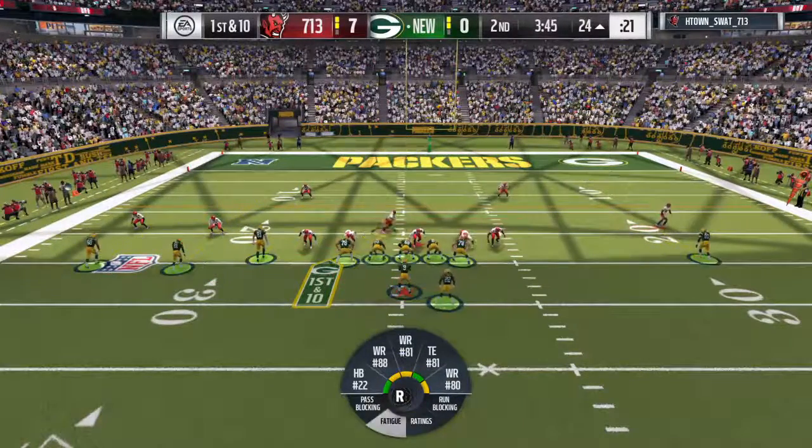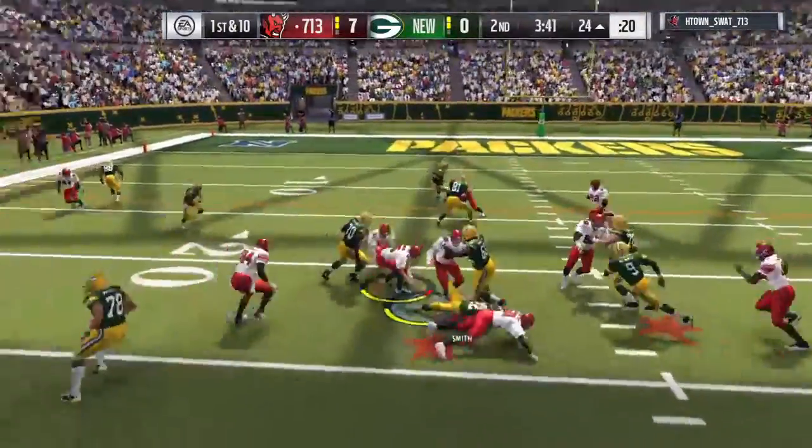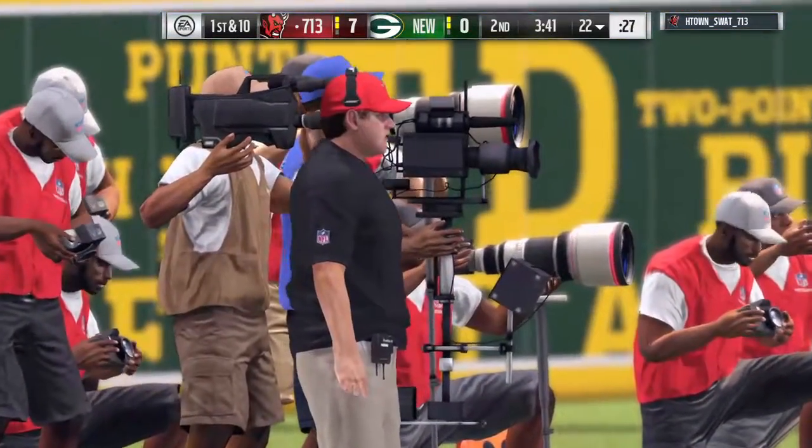The defensive line disperses a little bit here, maybe expecting a pass. They'll run it now out of the gun. And he lost the football. And they're going to take over right there at the 22-yard line.